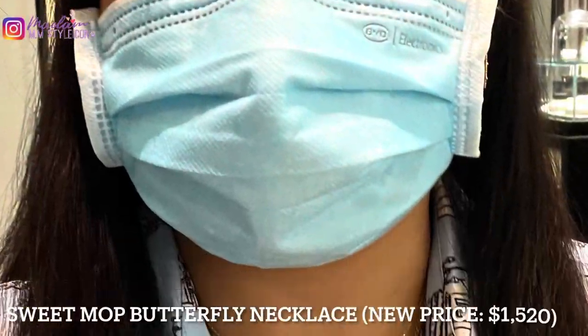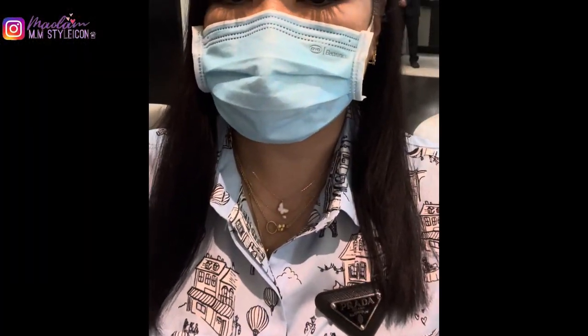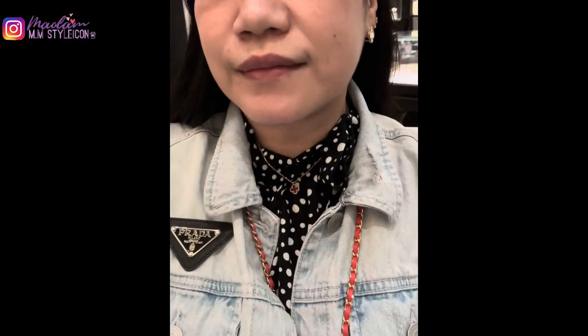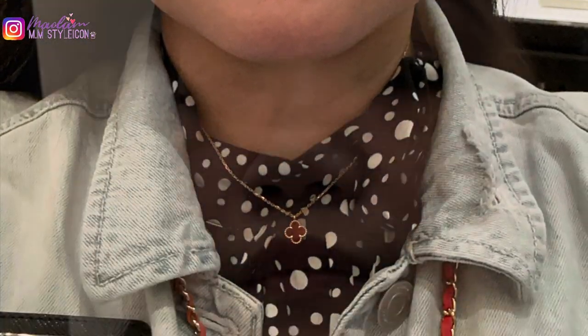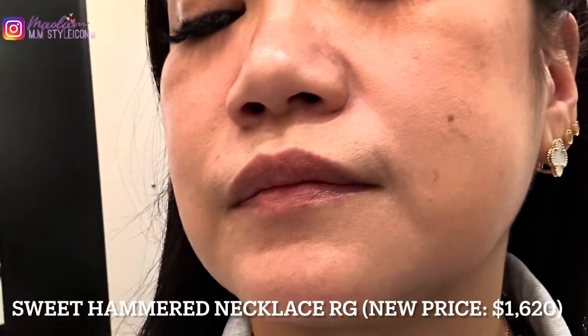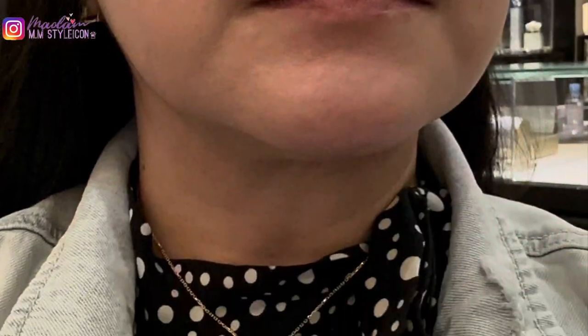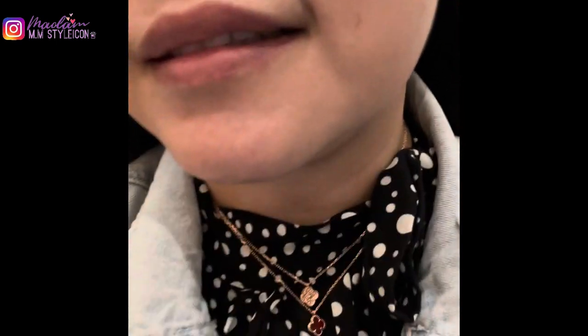I have also tried some sweet Alhambra necklaces in my past vlogs. The last time I tried on was the sweet mother of pearl butterfly necklace. I have the vintage mother of pearl necklace, so definitely I'm not getting this one. So I was able to try on the sweet carnelian. And also the sweet hammered in rose gold. By the way, both of these necklaces are in rose gold. I think I really prefer the sweet necklaces because you can layer it with my other necklaces. So which one do you pick, the carnelian one or the sweet hammered in rose gold?